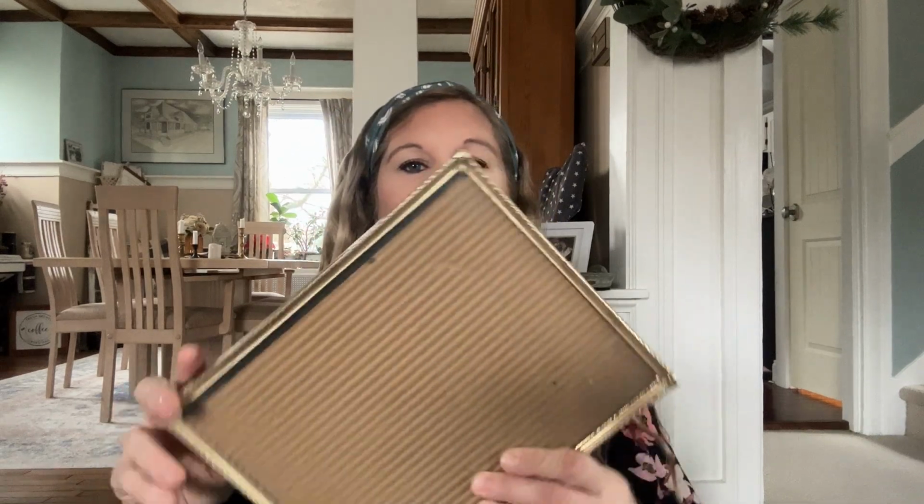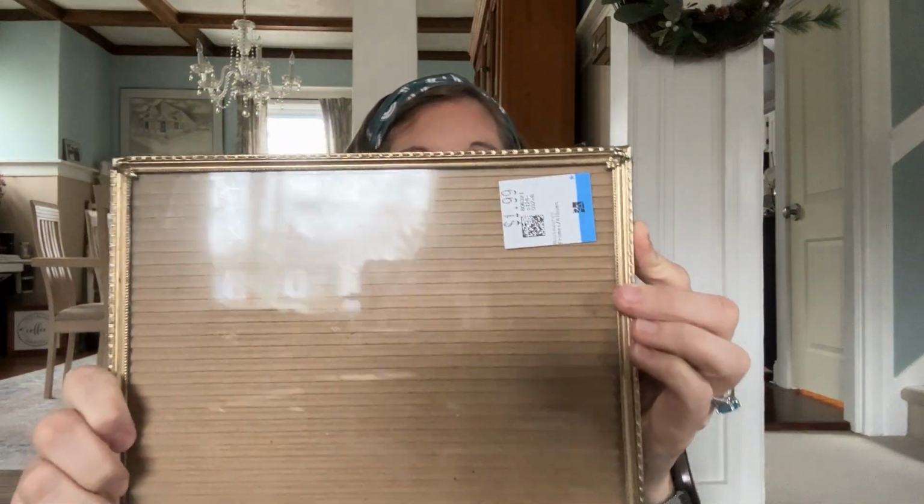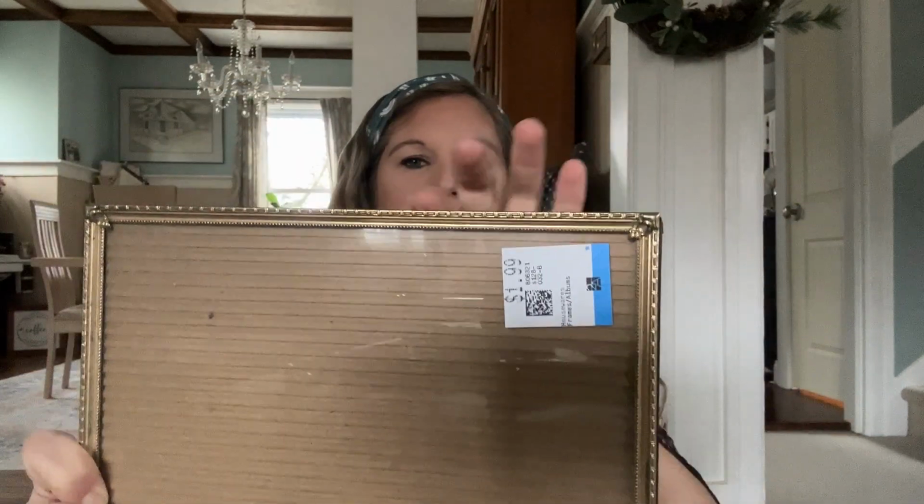So the next thing I actually found more recently, and I saw it at a local thrift shop. It's called 2nd Ave Thrift. I think there are some chains of them, at least on the East Coast there are. And I found this beautiful antique brass frame, but I just love how delicate this is. It's so simple, so simplistic.